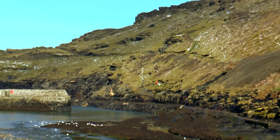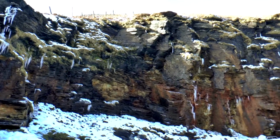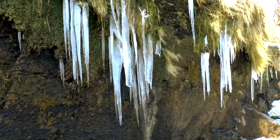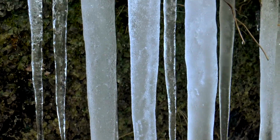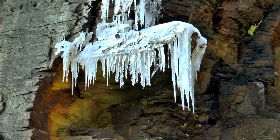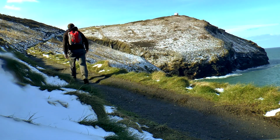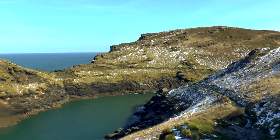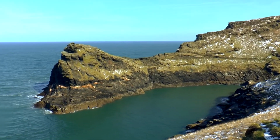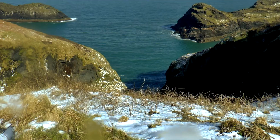If you remember from last time, we came up over these cliffs here and then up there, and I showed you the blowhole. Do you remember? Look at these icicles. Absolutely stunning here. The weather's nice again. Just looking back over this, every angle you look at this from, it looks different, it looks amazing.